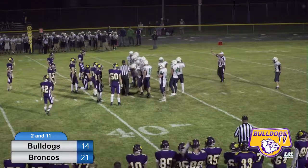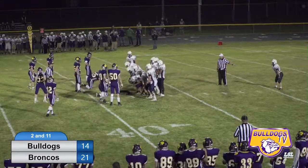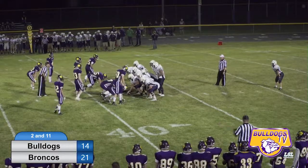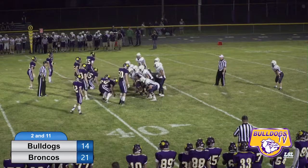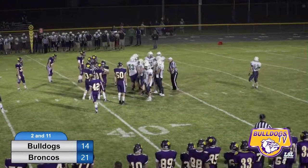2nd and 11 for the Broncos at their own 38, and they're in the victory formation, which means the quarterback takes the snap and just kneels, well protected by his running backs and linemen. Now he does. It's 3rd down with 31 seconds left.